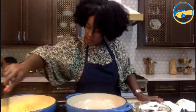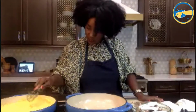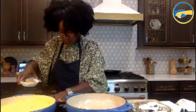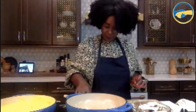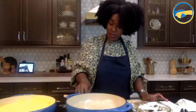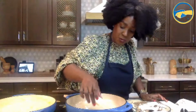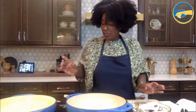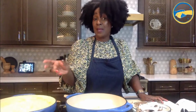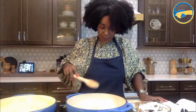Still okay. Nice and creamy. And so you see so far we use 1 tablespoon of the plant butter. I'm going to put a tablespoon in here. What I typically do, right before I serve my polenta, I will put another tablespoon of plant butter in there just to give it a little bit more creaminess.